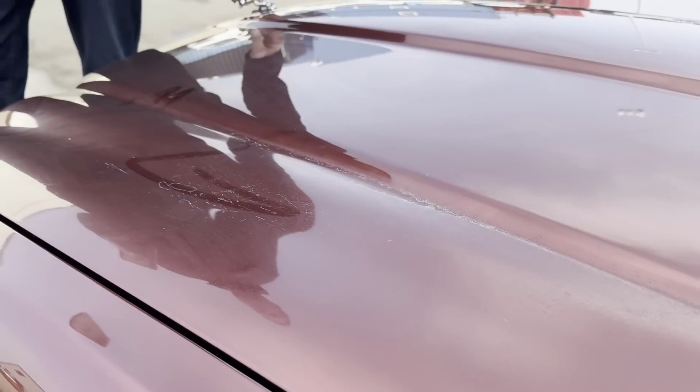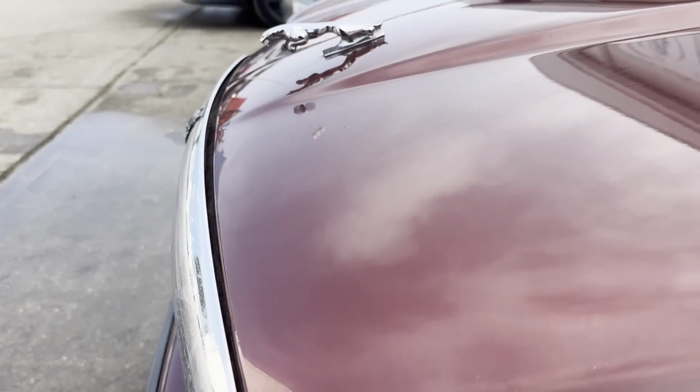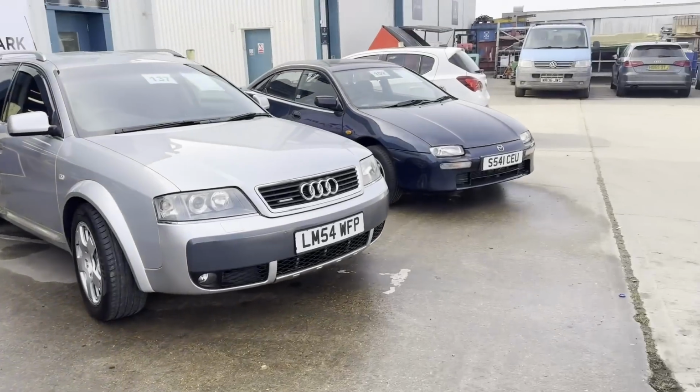And of course, we're in Southampton. It's got a leaper. It is the law. We always have leapers on the cars down here. Moving on. We're going to get our steps up today.